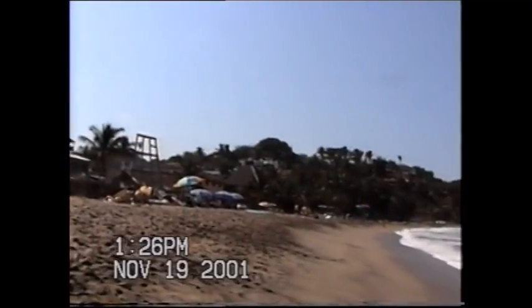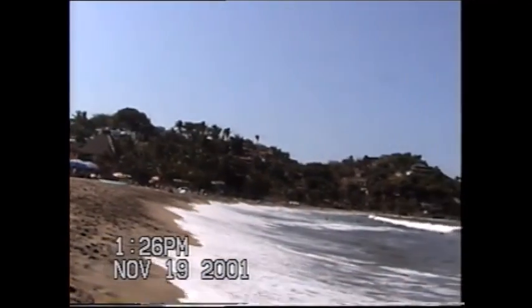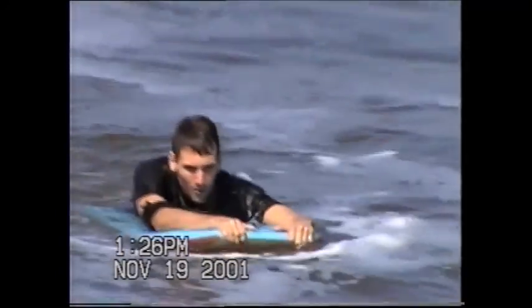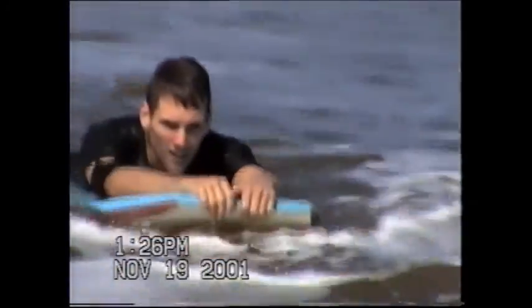Small restaurants and shops and things in the little town of Sayulita. As I turn around, we ought to be able to find Adrian out here someplace. He decided to change to a smaller board. Coming towards us. I think that's him right there. Yeah. All right. With a little tiny boogie board, I guess it's called. He's just narrating. Coming in?